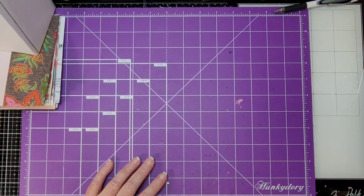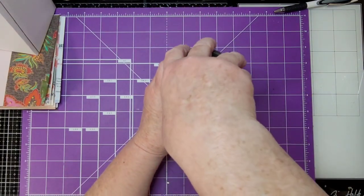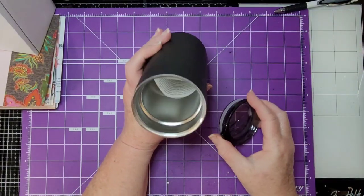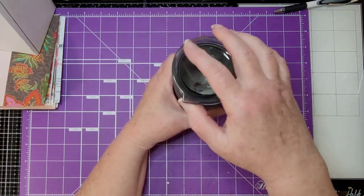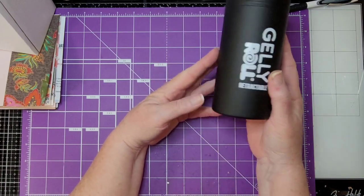And then jelly roll. Nice little cup. This would be a great tea mug, would it not? I mean, that's a good size. Usually I make my really big ones, but that's nice for a small glass of tea, cup of tea, whatever. Has a little spout right there. Isn't that cool looking?